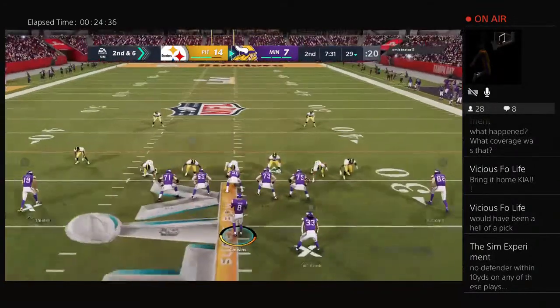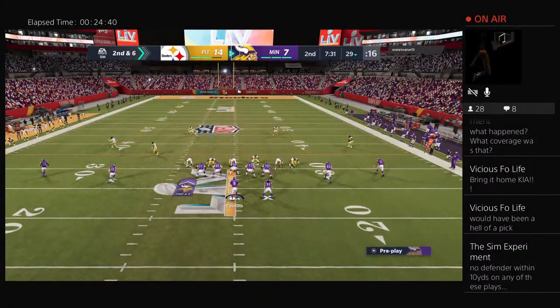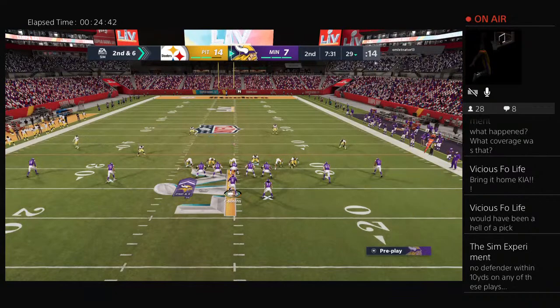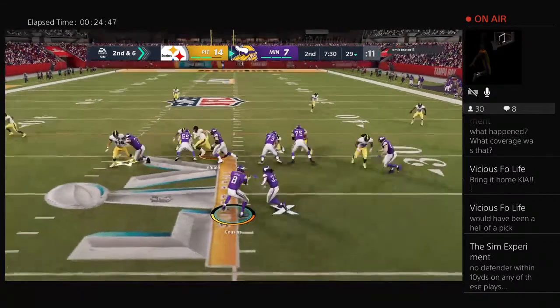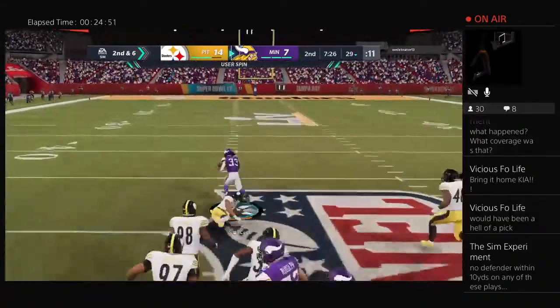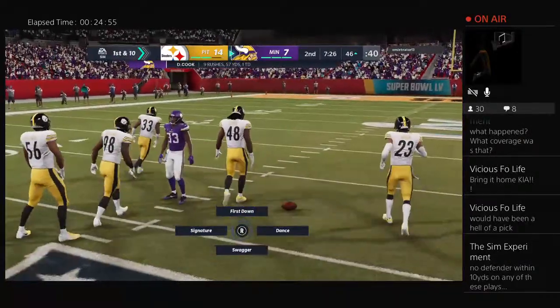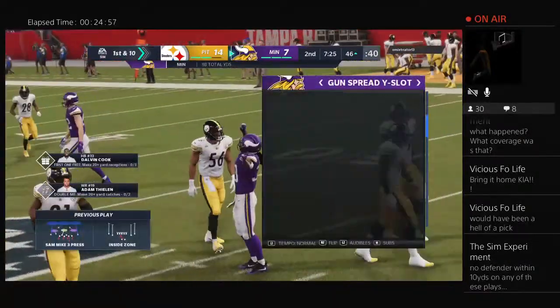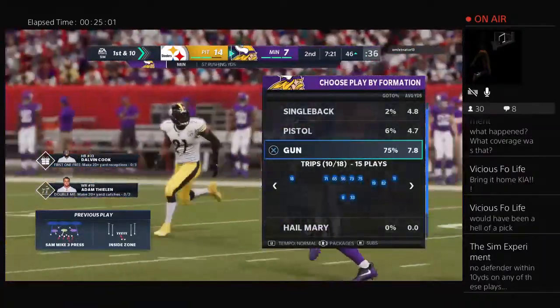Second and 6, just inside the 30. A give to Cook out of the gun. Cook, a first down. Oh, my goodness. And he takes it across the 50 to the 46-yard line. A first down there on a pickup of 25. Well, partner, I have to say they caught him in the right defense there.